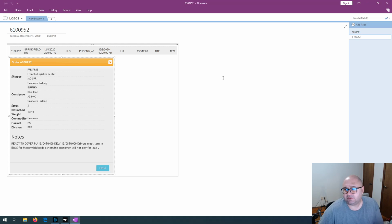I take screenshots of the loads because once you accept the load and they send it over to you in the driver hub with the trip and all that stuff, the order information, there's a lot of stuff lost. All this stuff right here disappears once the load gets taken off of the load board. You can't look at this information anymore. And usually the pickup and delivery times and other stuff like that is wrong on what is sent to you. So I always take screenshots of it and throw it into OneNote.